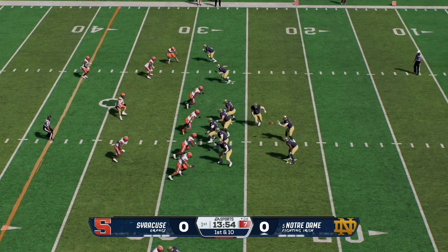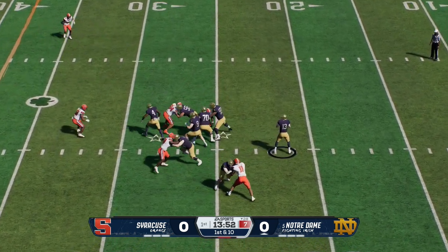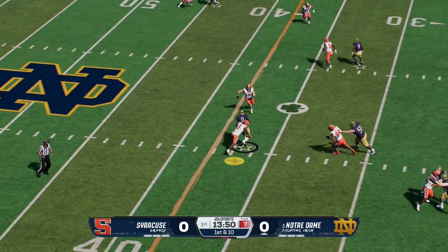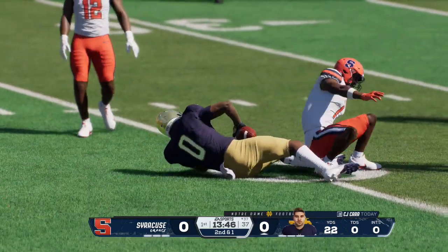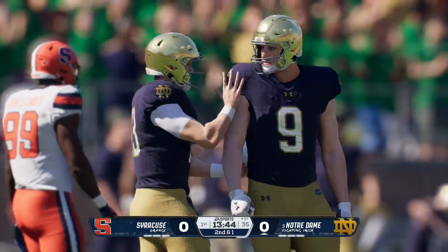They'll send the tight end in motion. Coming out on first down with the play fake. Got it in the middle, it's Fields. Good pickup, a little bit short of the sticks.